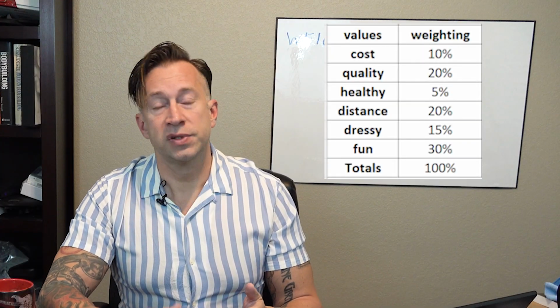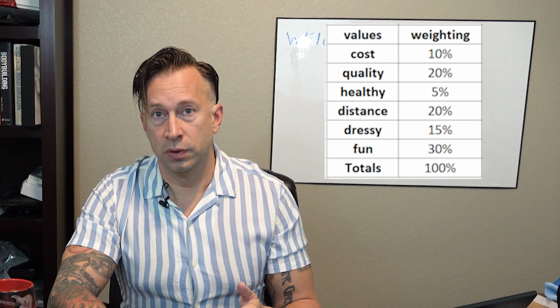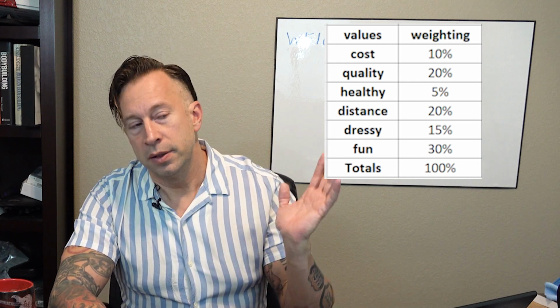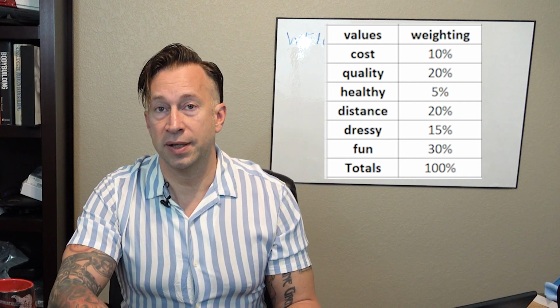So let's say that cost isn't as important to me because I saw my pimp last week and I got a handful of cash. So maybe cost is 10% of the weighted equation. I am looking for a good meal though, so I'm going to put 20% weighting on the quality of the food. Normally I'd be more concerned about how healthy the meal is, but we'll say today's a bit of a splurge day. I'm only going to assign 5% to healthy.